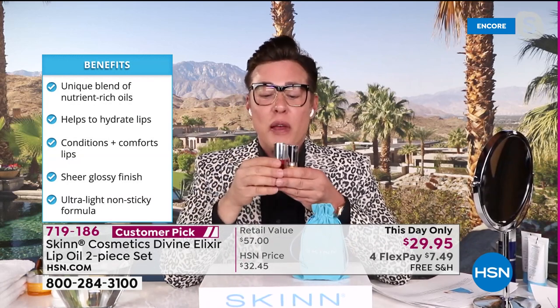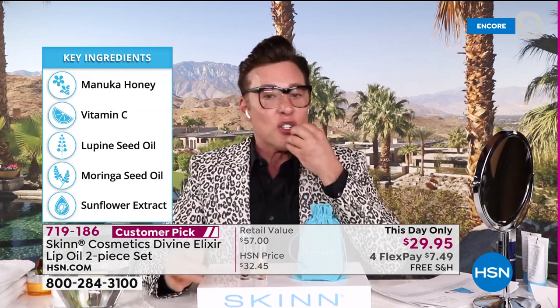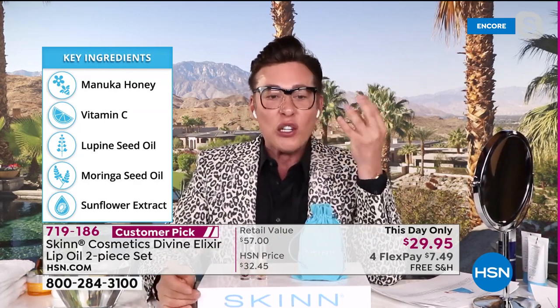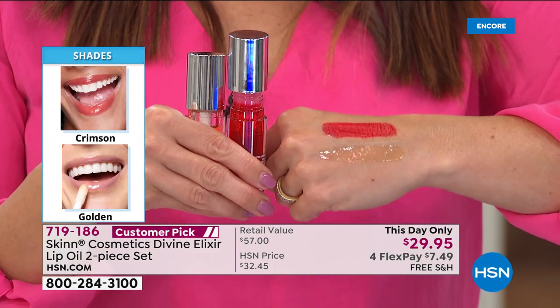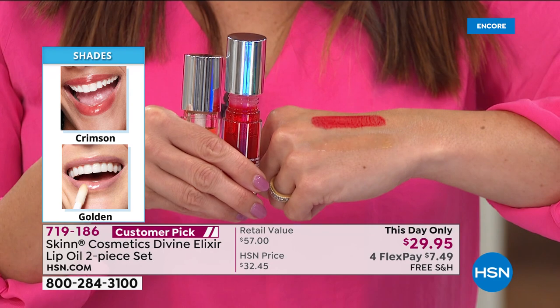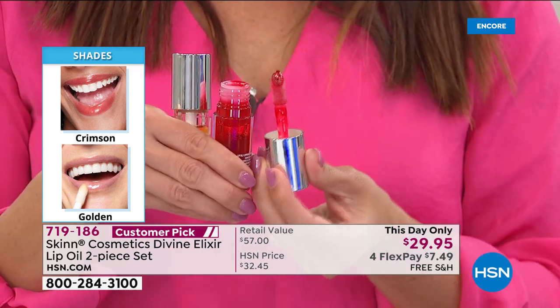Now, these are natural pigments. The crimson comes from flower petals. The beta carotene makes this golden along with the Manuka honey. It has vitamin C oil, or the ester of vitamin C, which helps enhance your natural collagen in your lips. It has lupin seed oil, moringa seed oil. Moringa is called the tree of life. I put moringa powder in my shakes when I do my health food shakes, and it really hydrates the lips.